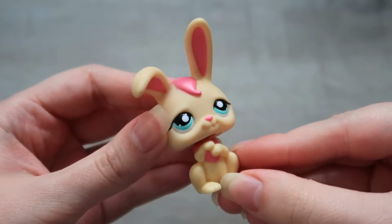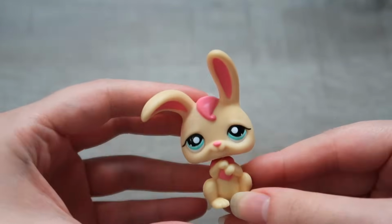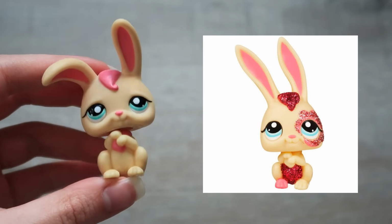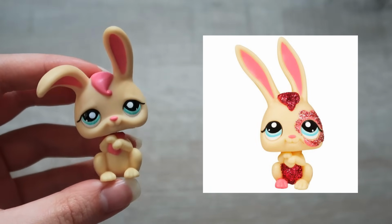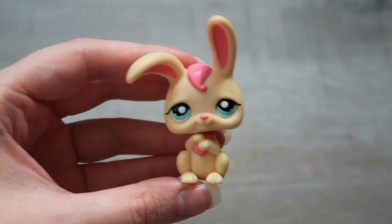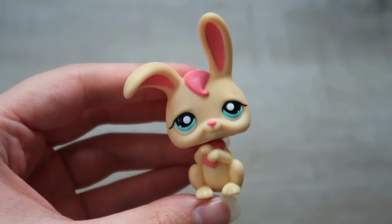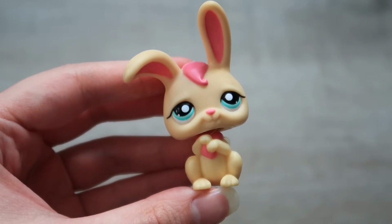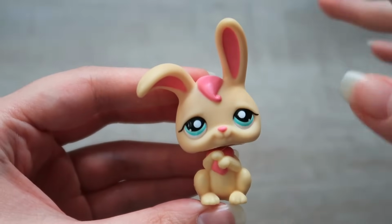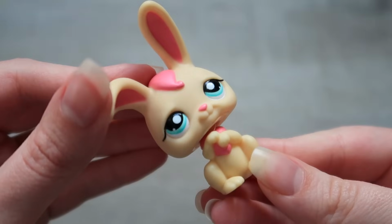Then the Brazilian exclusive bunny. I could not believe I got this one, because this bunny just looks completely different to the regular glittery one, so I was losing my mind. I was trying to stay so calm and composed on the outside, but on the inside I was doing backflips. I was so excited for this pet. So thank you so much to the girl I traded with, because she was tracking me down for these pets, and I was just so busy, so I was so glad that I could finally sit down and trade with her. And shout out to my Brazilian viewers, by the way. I love y'all. But here's the bunny.